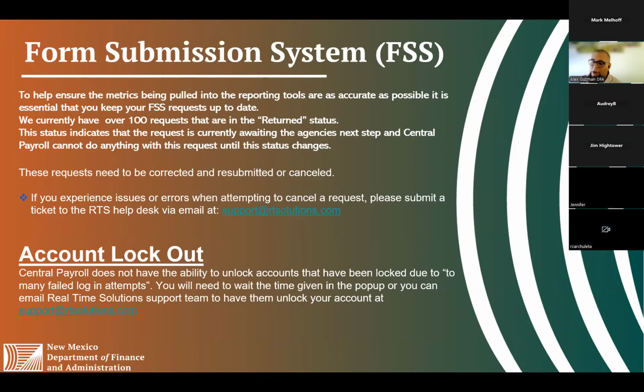We also have been getting a lot of emails and calls about accounts getting locked out. As of right now, Central Payroll does not have the ability to unlock an account that has been locked due to too many failed login attempts or other password issues. You would need to submit an email to that same email address, support@rtsolutions.com, to have it unlocked, or you can wait the allotted time that it tells you in that pop-up. Usually, I believe it's 30 minutes. So if it's not something that you need done right away, then you can wait those 30 minutes to attempt to log in again. If not, go ahead and submit that email to support@rtsolutions.com.